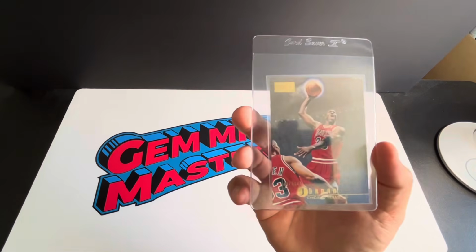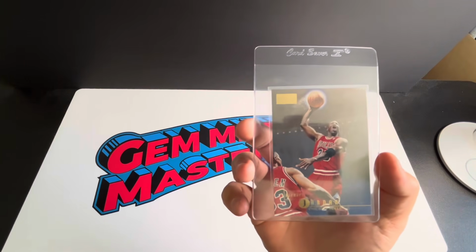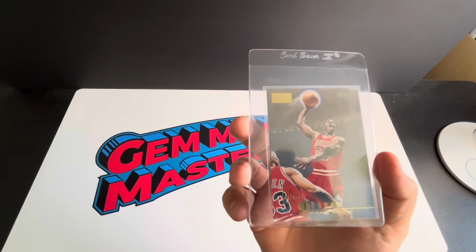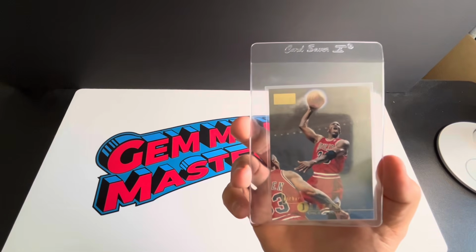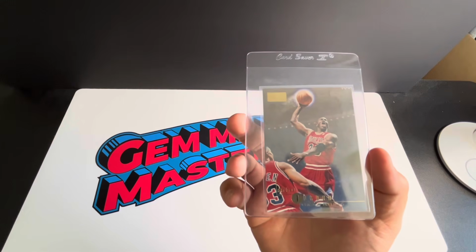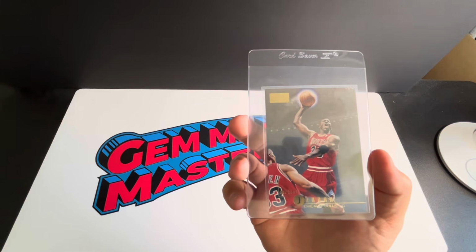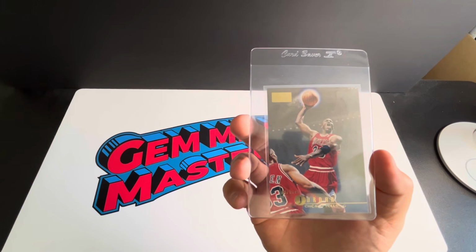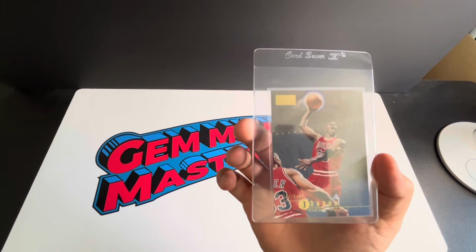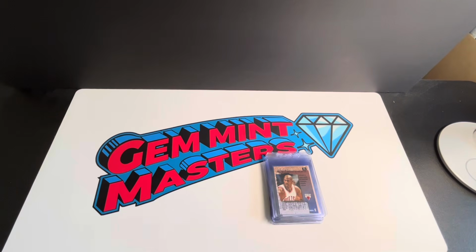Next one here kind of fits in the same category, Skybox Premium. This was the year where they had the Star Rubies. So if you buy boxes of this stuff, these cards are expensive, but you can get these Jordans for $7 to $10 a piece. And for some reason, I don't know why, but this particular set, a lot of the ones I've seen, great condition. I think I got this one for like $6. So if you're looking for some lower end Jordans that are cheap to buy, but when graded can produce $300 to $400, this is a great example of that. So there you go.